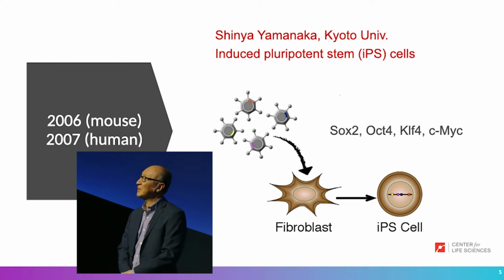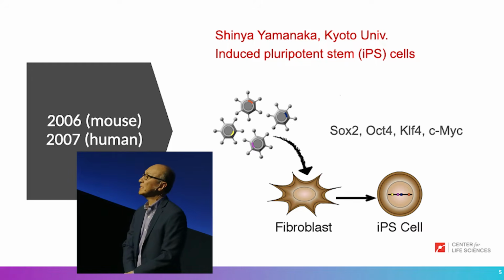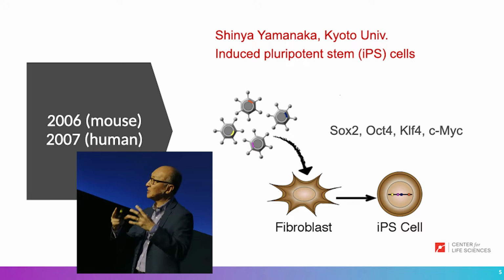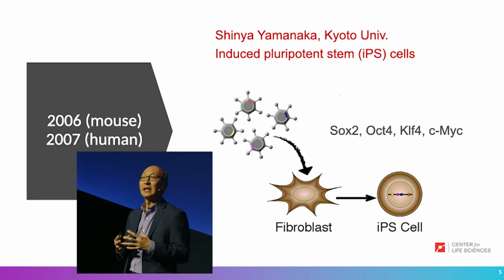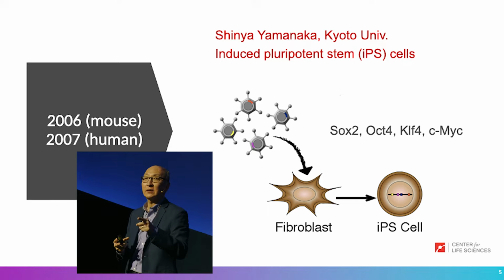Well, 1 year later, it was shown that it could be done in the mouse, and a year after that, it could be done in human. There was a study that was done at the Harvard Stem Cell Institute where researchers fused a skin cell with a human embryonic stem cell using private funds. And this entire enormous fused cell that has twice the number of chromosomes in its entirety started to behave like an embryonic stem cell. So there must be something about the embryonic stem cell that can teach the skin cell to do what it does.